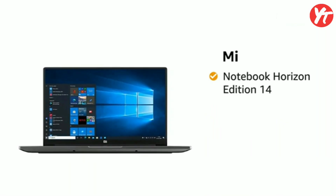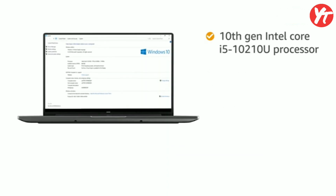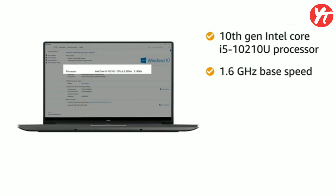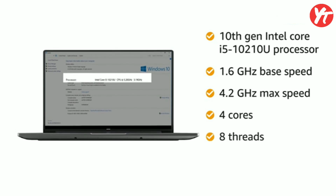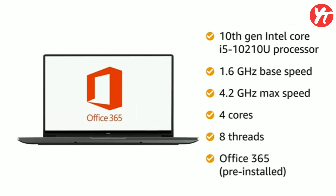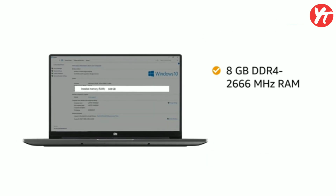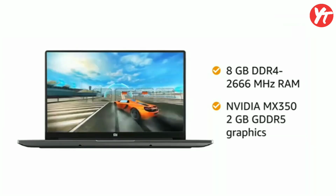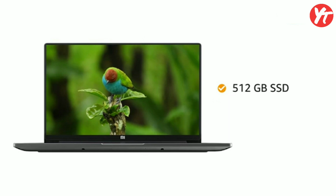Presenting Mi Notebook Horizon Edition 14 in the color grey, which weighs 1.35 kg. Powered by 10th generation Intel Core i7-10510U processor with 1.6 GHz base speed, 4.2 GHz maximum speed, 4 cores and 8 threads, this notebook comes with pre-installed Office 365. The 8GB DDR4 2666 MHz RAM with Nvidia MX350 2GB GDDR5 graphics card gives you a lag-free experience. With 512GB SSD, you can store your pictures, music, movies worry-free.